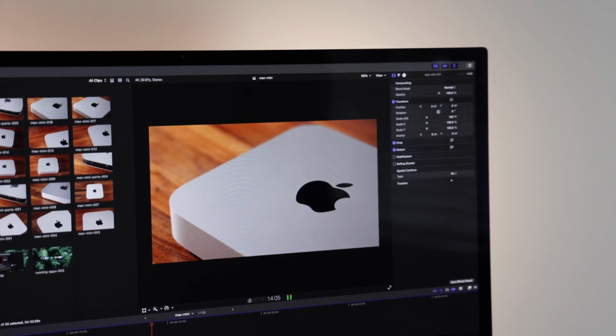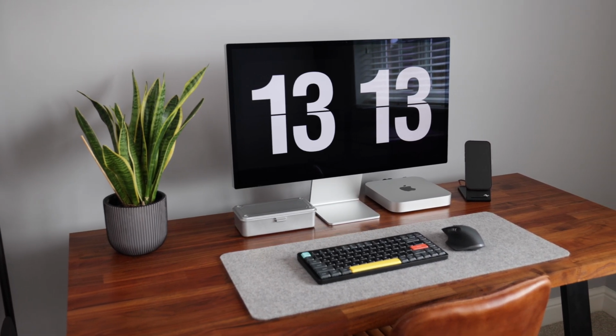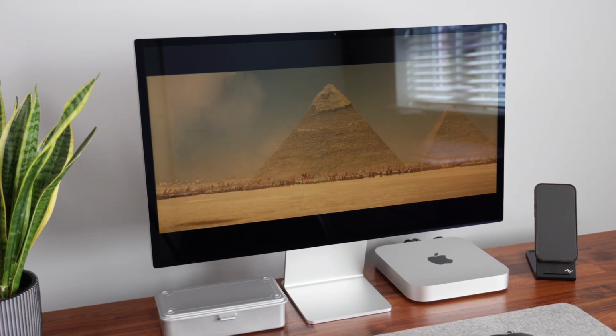These attributes make the Studio Display a great solution for all kinds of Mac-based creative work, be it design or photo and video editing. Black levels are pretty good for an LCD panel, but of course won't match a mini LED or OLED in this regard, so the Studio Display might not be the best choice if you want to watch lots of movies or other content.